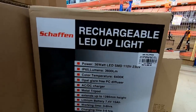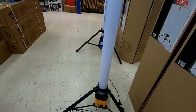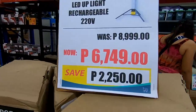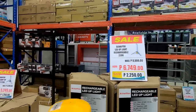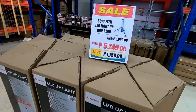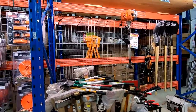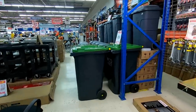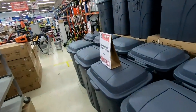Now here's a rechargeable LED stand-up light, a very large one. It's very possible to find items in here you didn't know that you needed when you came in. It depends upon what kind of lighting you want there, but they have lots of items, some garden tools over there, hatchets and hammers and shovels and garbage baskets.